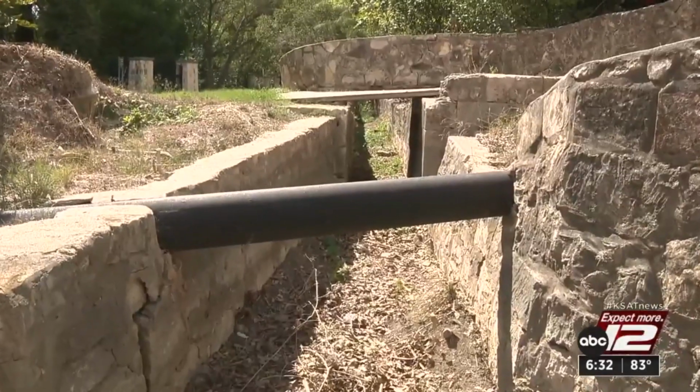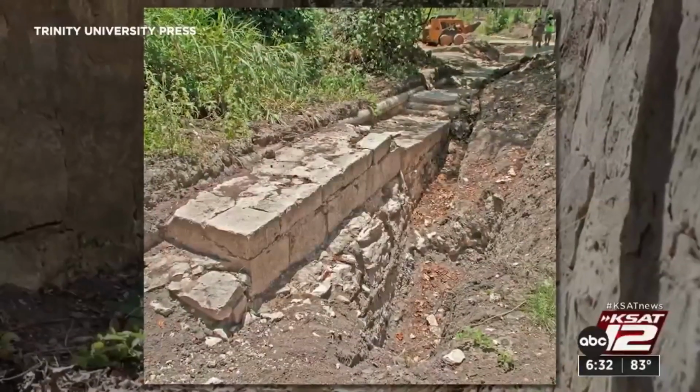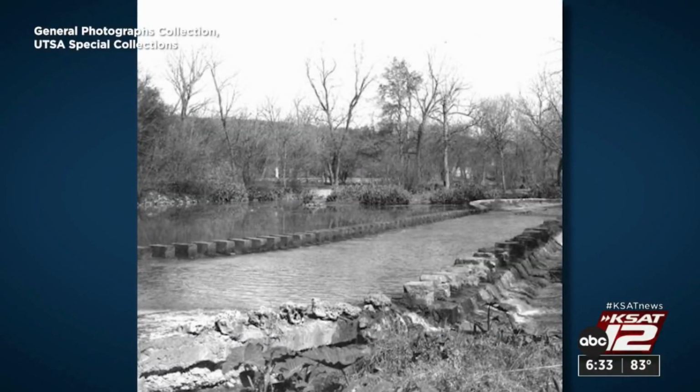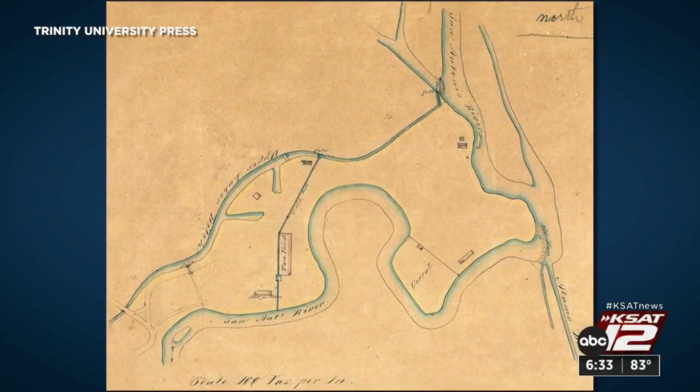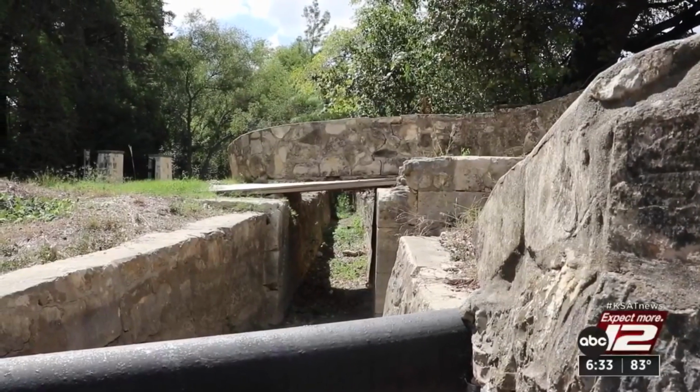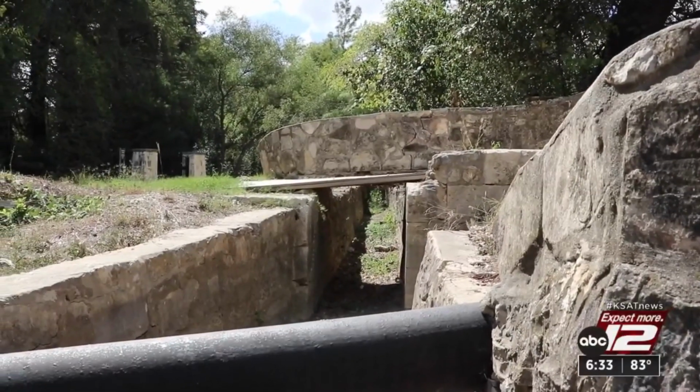Then there's the Spanish Dam. We are standing in what is presently one of the most derelict areas of Brackenridge Park. The dam has been buried to protect it, but here's a photo of its excavation several years ago. The dam provided water to San Antonio long before it was San Antonio. The original Spanish acequia dam that was built in July 1776, believe it or not.